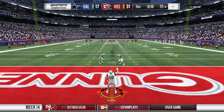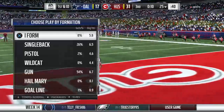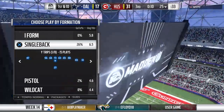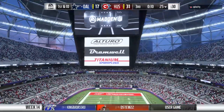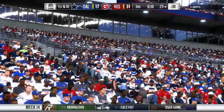Made sure they contained them when they absolutely had to and forced the field goal attempt that went through. And now Dallas gets set to take the field. They're sort of seeing themselves spiral out of control. Let's see if they can get things back on track. And this is where the coach is walking that line of being calm and really being firm with his team.